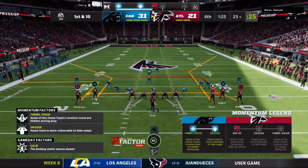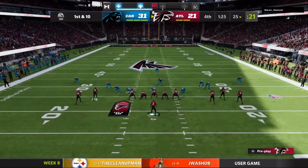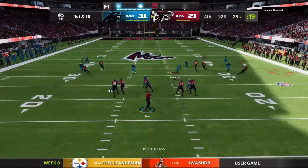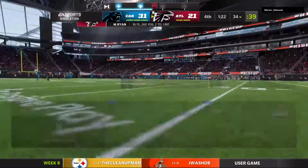About set to begin their next drive, the Falcons offense at the line. They might be thinking this is close to a lost cause here. Got to play it out. What do they need to do? Well, they have a thought process in mind already, but they can't get ahead of themselves. They know that they need to score quickly.